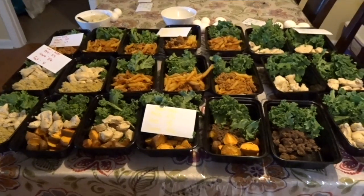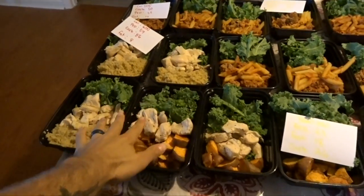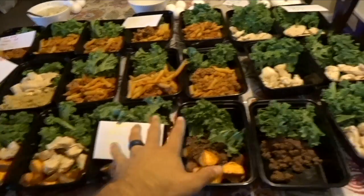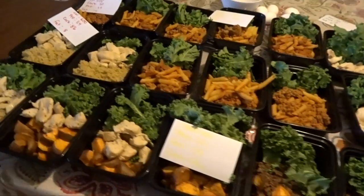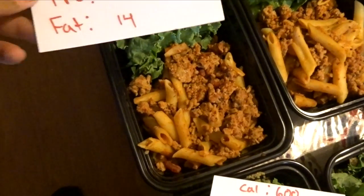All right, we got all the food cooked out here. I got it separated. Right here is the high carb days. These 3 are low carb days or medium carb days, and then these are the no carb days. So I'm gonna show you the macros for that. We got the pasta, ground turkey.